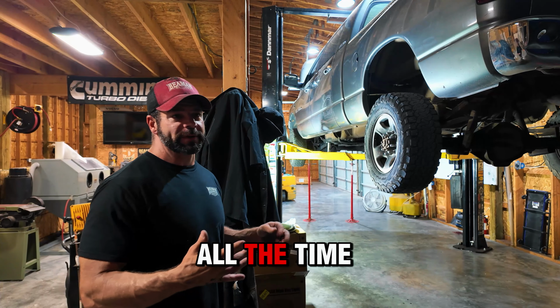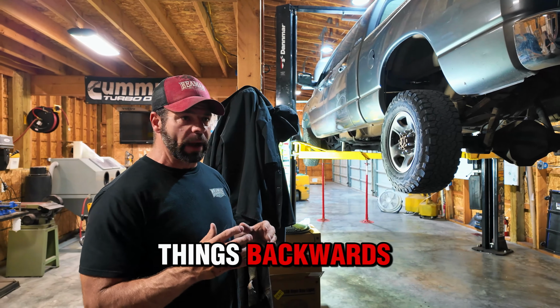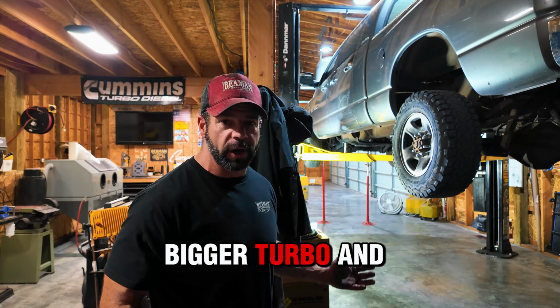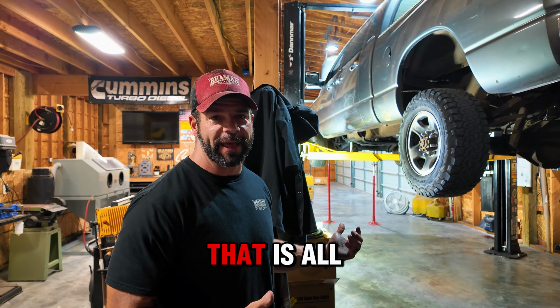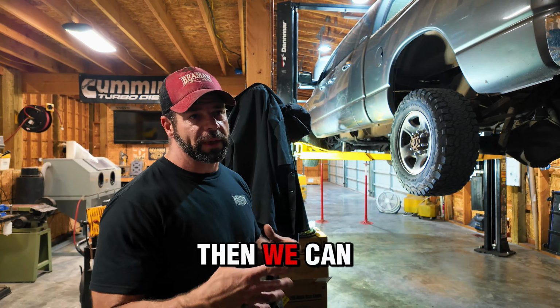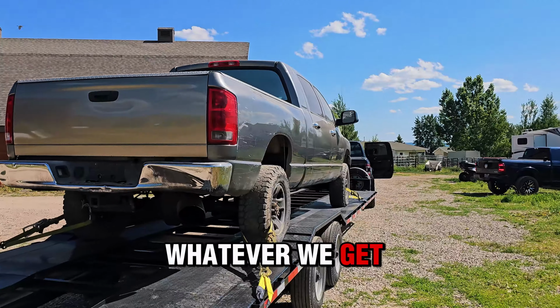I express this all the time, but the guys in the diesel world, we tend to do things backwards, and it's like, what's the very first thing you do to this truck? Well, obviously a bigger turbo and injectors and a CP3, right? Well, maybe what we should do first is, I don't know, address the steering that is all over the road, maybe fix the brakes, fix some leaks, and then we can go into actually doing some performance upgrades. Power goals are whatever we get to, realistically.